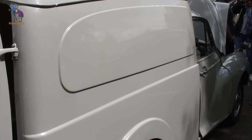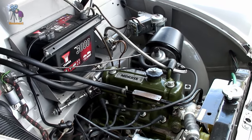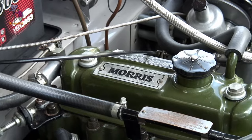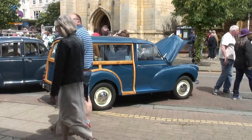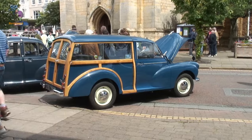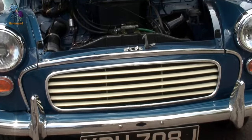So you go all over with it? Well, I use it a lot. I've probably done 500 miles in it this week. But last week I took the blue Traveller there as well, which I inherited from my father. We went up to North Yorkshire in it, and we did 500 miles last week. That's fantastic. It went very well.